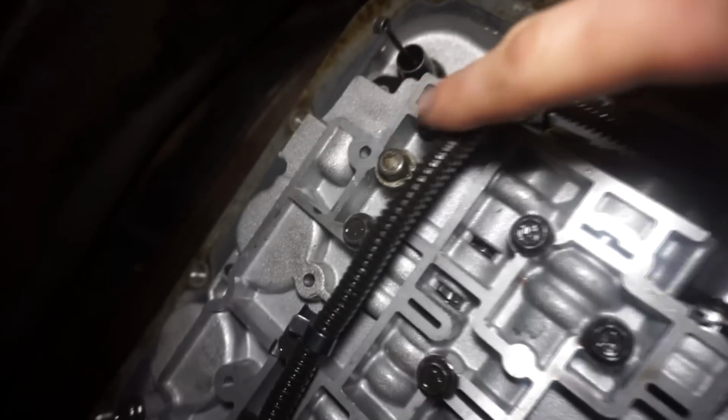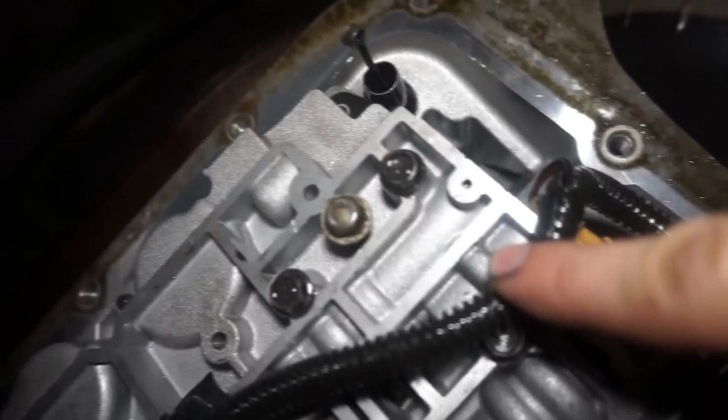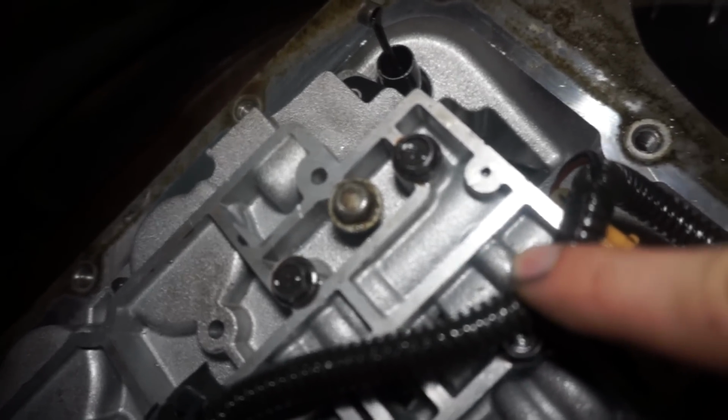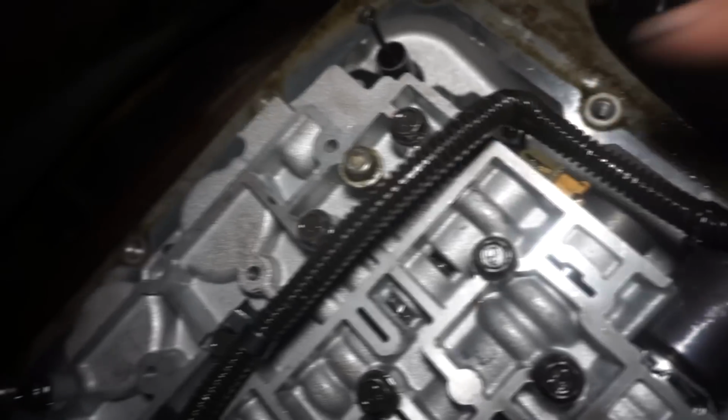All right, so I got everything back in now. I'm ready to put the pan back on and put the fluid back in. But I wanted to show you guys, instead of the HD2 kit pressure relief valve, I drilled and tapped it for an M8 by 1.25, and then I put an oil pan bolt in there. So that thing's in there, plugging that hole now.